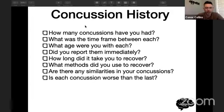The next question, did you report the concussion immediately? Reason being is you want to know whether they had maybe a subsequent blow to the head, especially if it is within that first 7 to 10 days. And if they have had prior concussions, you want to know how long did it take them to recover from those, and if the recovery has gotten progressively drawn out.